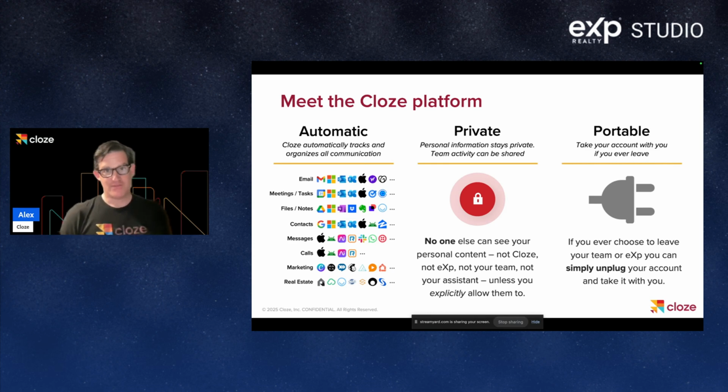What this also gives you is portability. I mentioned every database is unique. Nobody likes to talk about leaving their team or leaving EXP, but if you're going to invest in a platform, you want to know if you can take it with you. So the answer is absolutely yes. We see this all the time. We see brokers and agents unplug and then replug in somewhere else.